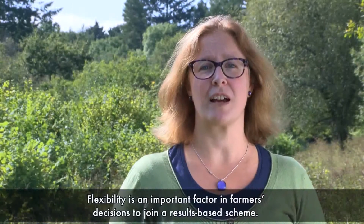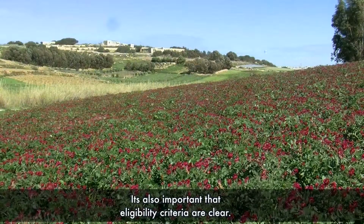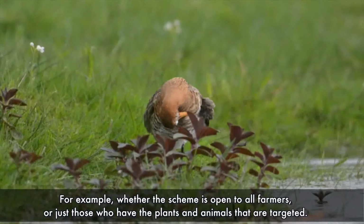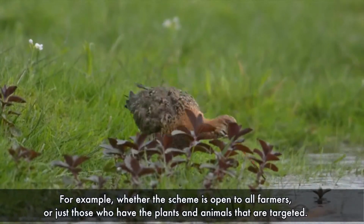Flexibility is an important factor in farmers' decisions to join a result-based scheme. It's also important that eligibility criteria are clear, for example, whether the scheme is open to all farmers or just those who have the plants and animals that are targeted.